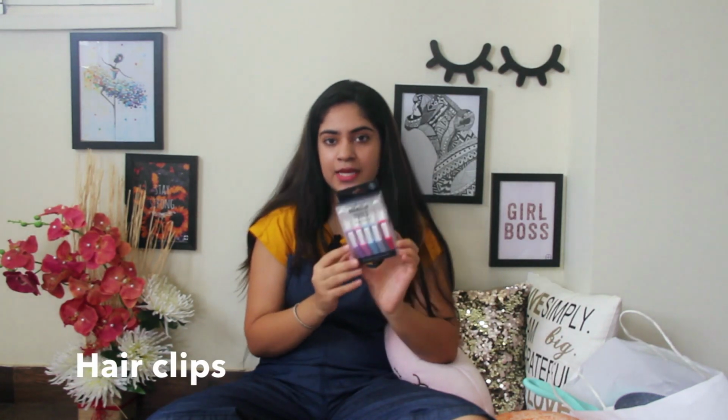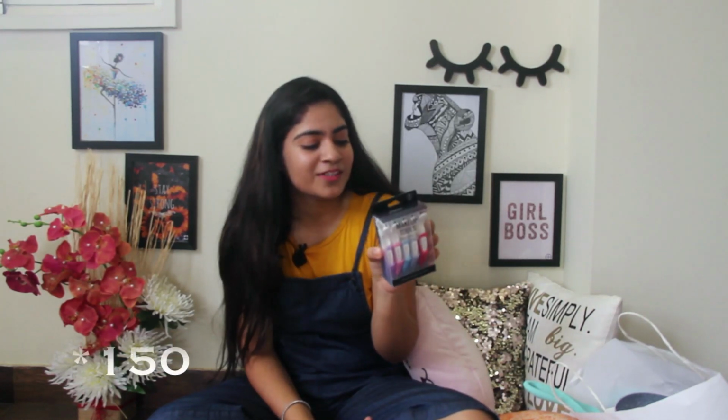Next thing I got are these makeup tools. Now what they call is the alligator hair clip. These clips make hairstyling at home very easy. So I had to buy these and the colors are so cute, you guys. I'm in love with the product. So this also costed me $150.